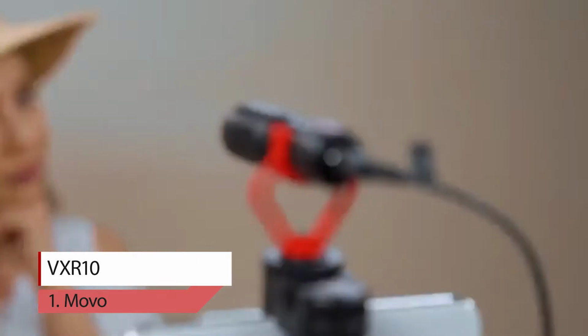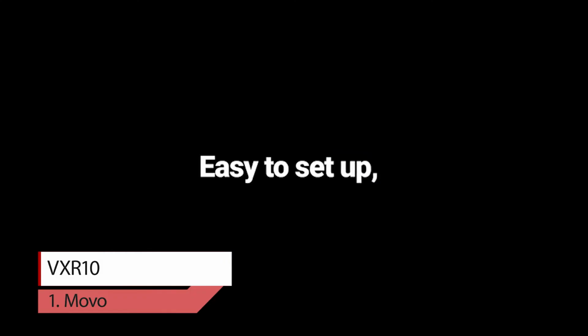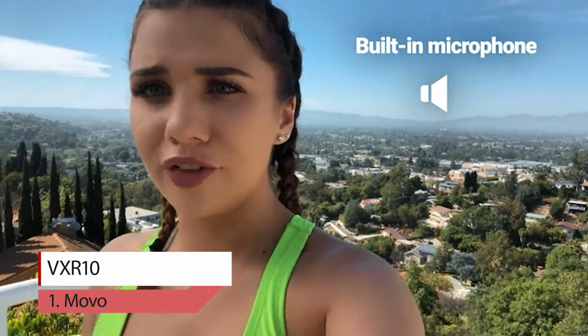Small, durable and lightweight. Simply mount the VX R10 directly on your camera or smartphone. Plug in the microphone and you're ready to go. No battery required, it's easy to pack and easy to use. The perfect on-the-go microphone. Vloggers, filmmakers and videographers of all kinds love it.